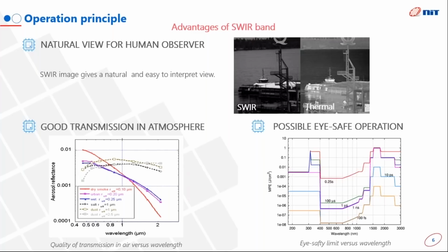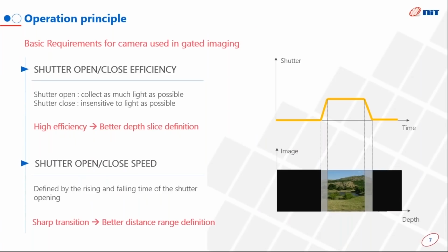Basically, you can only tolerate 1 microjoule per centimeter square. This is very low because this wavelength can be focused on the retina, which is a very fragile part of the human body. But when you move to 1.4 micron or more wavelengths, you can see that this threshold is raised about 1 million times. That gives almost absolutely safe operation for most of the laser sources used in this kind of system.